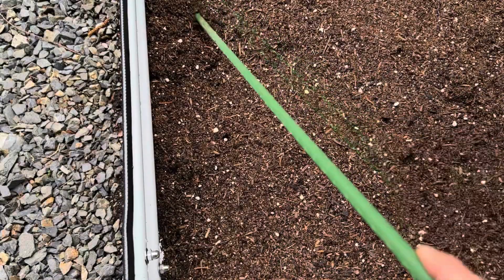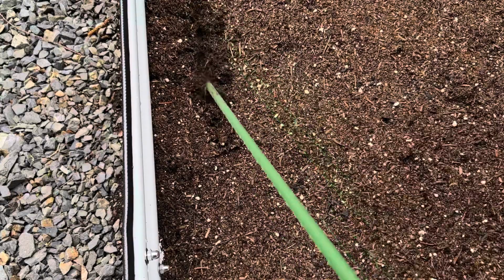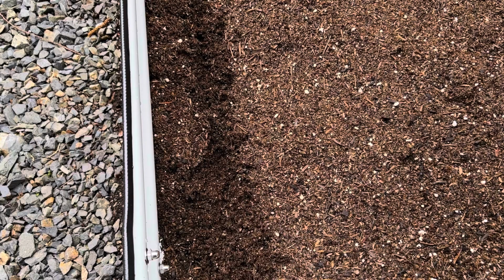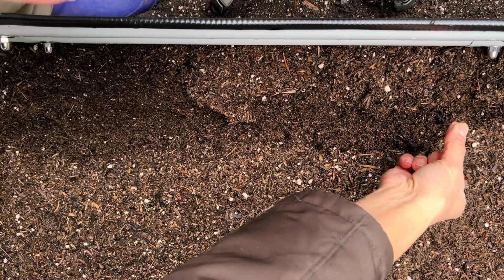I usually just run my stake through again, or a stick, just go like this. You can just make a shallow furrow and sow the seeds in there, and you can always go back and thin them out later. So you just pinch a few at a time and just drop them in, just like so.